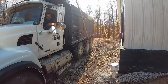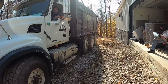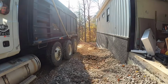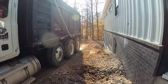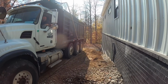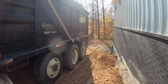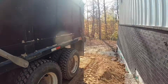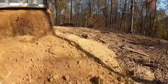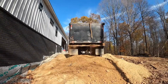Chris has been kicking butt hauling dirt. Truck's doing absolutely awesome. He's got several loads over here on this side of the house. Oh, just about got dumped on. Guess he's got the root hanging up here for good luck.